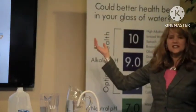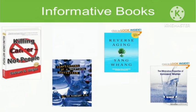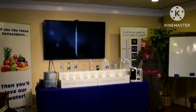These are some of the books that I've read to get educated on this. I got them all off of Amazon.com, or you can get them at the library or whatever. But I encourage you to read all these. One of my favorites is Reverse Aging. Let me show you an example of reverse aging.